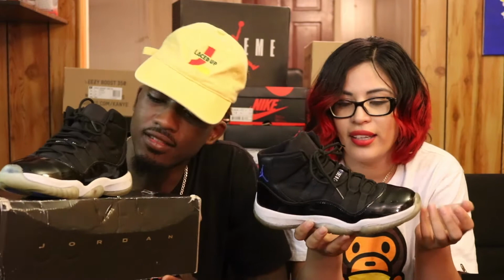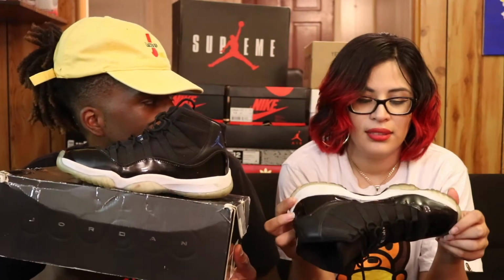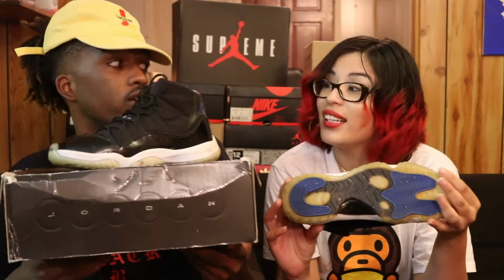Favorite thing. It's a shoe that can go with almost anything. It's just black and white. Facts. And it's really comfortable. I just love them. Con. Did you ever watch Space Jam? Duh. I mean, that's the reason why I like them, because that movie was fire.